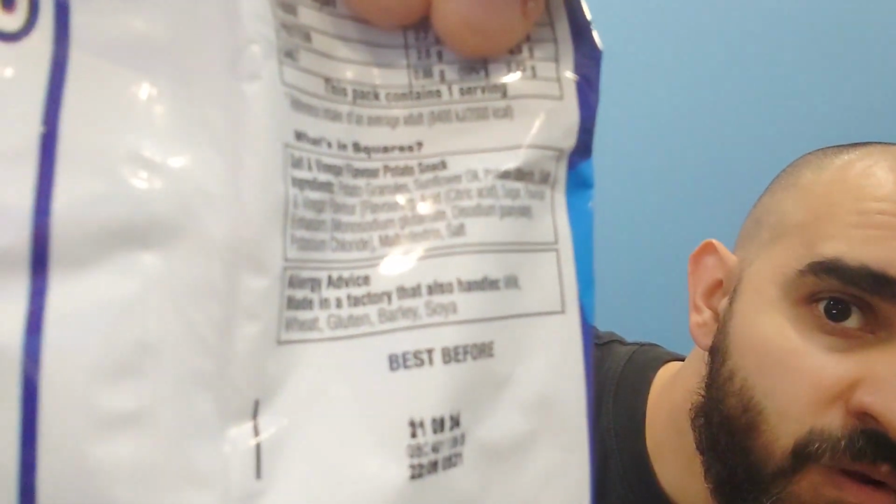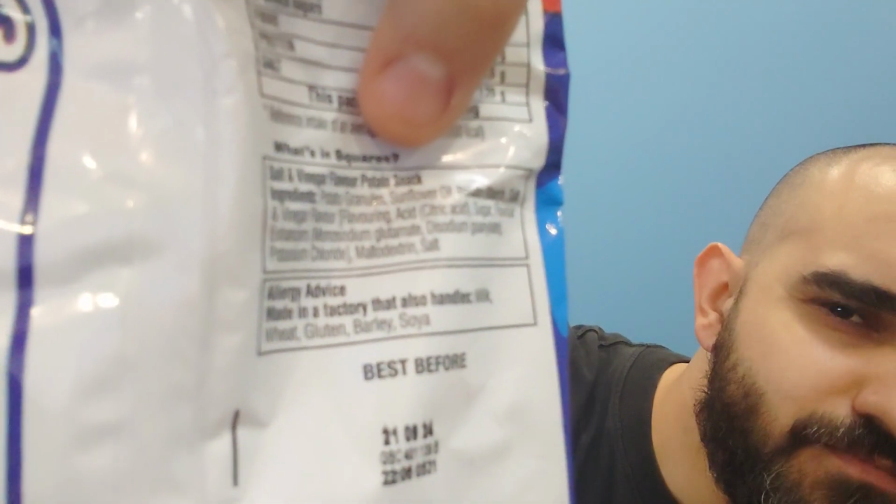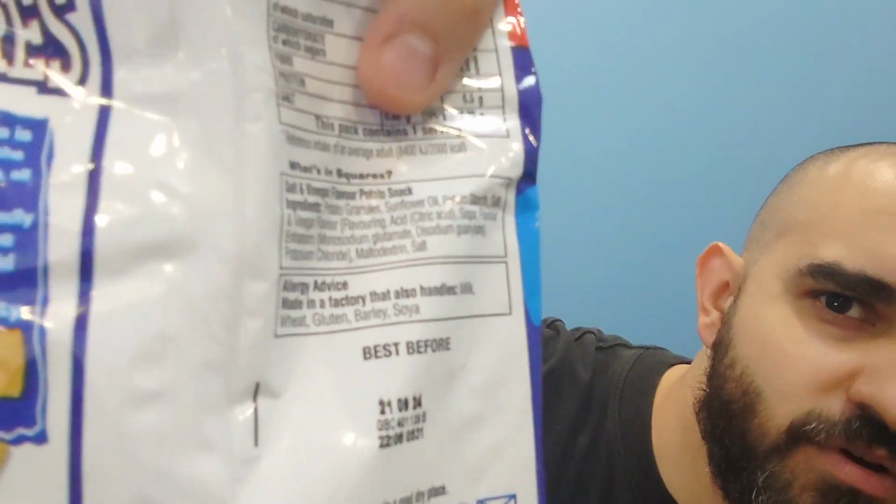Wait. Yeah, there it is. It says so on the packaging. I'm not sure if you can see it. If you read the ingredients of Salt and Vinegar squares, you'll find sugar in it for sure. What the hell's sugar doing in my Salt and Vinegar crisp packet, man? Keep it out. So yeah, this is a C. Definitely not better than a Walker's Salt and Vinegar crisp packet. C.